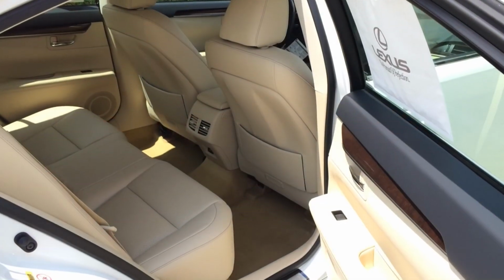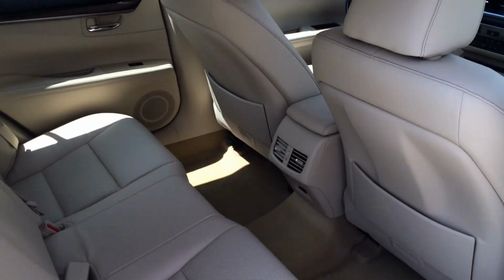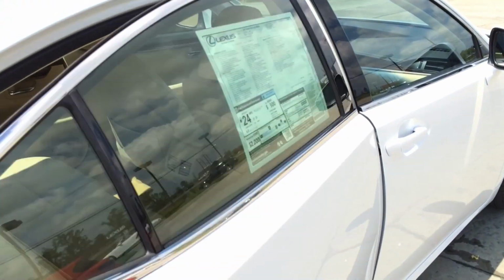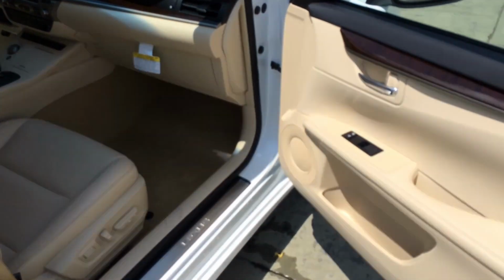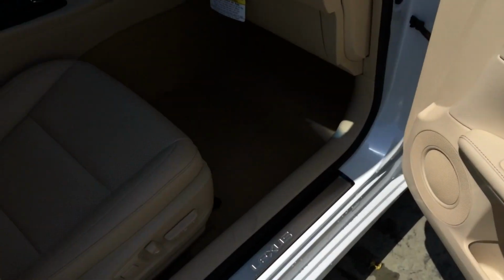Alright, let's take a look at the rear seat again. The dimension for the headroom in the back is 37.5 inches with the standard moonroof. And with the panoramic sunroof, it is only 36.9, with a legroom of 40 inches, shoulder room of 55, and hip room of 53.8.